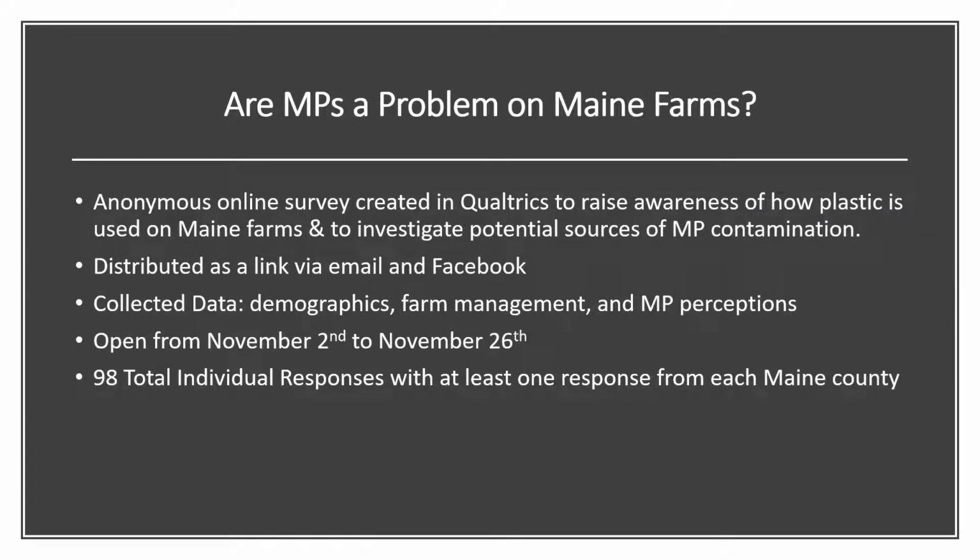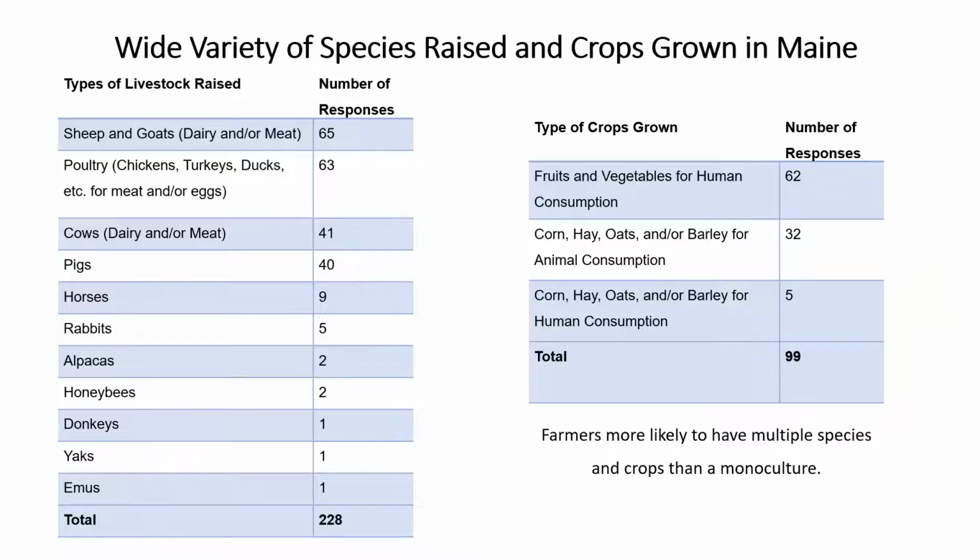Because of the presence of microplastics in snails, deer, and livestock, I wanted to know what Maine farmers understand and think about microplastics. I created a survey to answer my questions. This was anonymous, but we did ask the respondents to say what county they were from, and we got at least 1 survey response from each Maine county. 98 farmers were surveyed in total. More than 200 responses are shown, since farmers often raise more than one type of animal or crop. From alpacas to yaks, Maine farmers host a diversity of species.